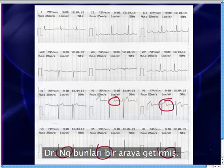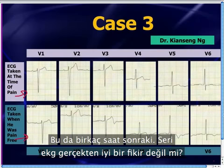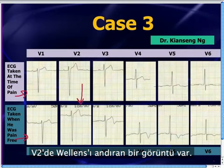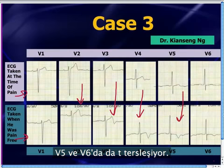And Dr. Ng actually put these two images together. And so this was the initial ECG at the top with some mild symptoms, and this is a few hours later. Serial EKG is a really great idea, right? Get those serial EKGs or serial ECGs, and you'll be surprised how often those serial ECGs end up being very diagnostic. And in this case, take a look at what happened here. V2, just a little hint of Wellens, but clearly becomes Wellens or Wellenoid in V3, V4, and then flat out just inverted in V5 and V6. So that was a big time change.